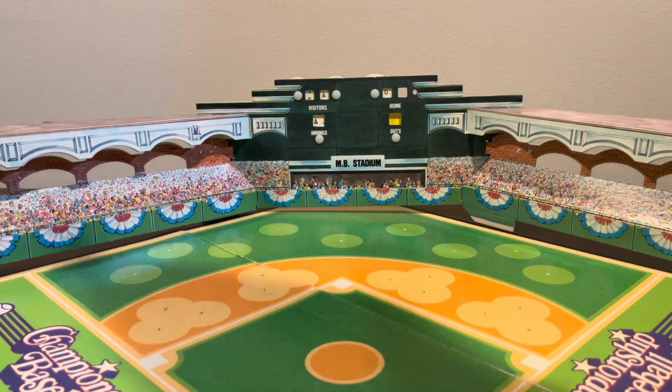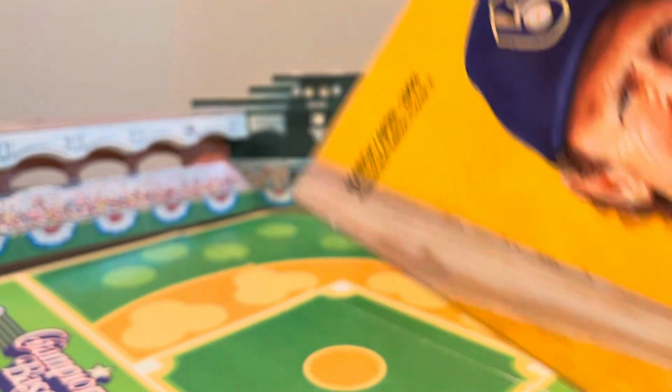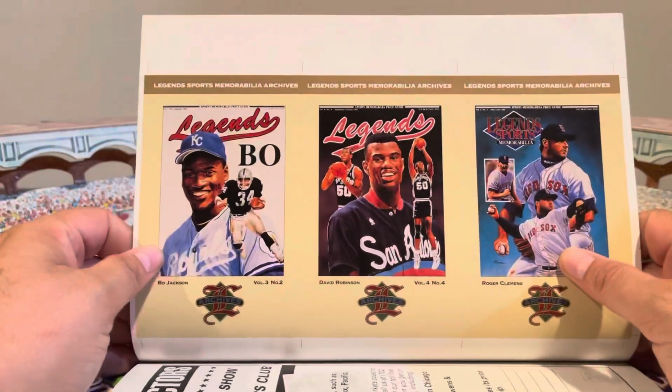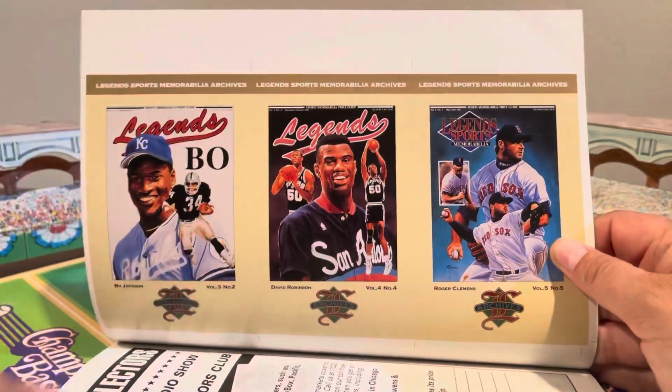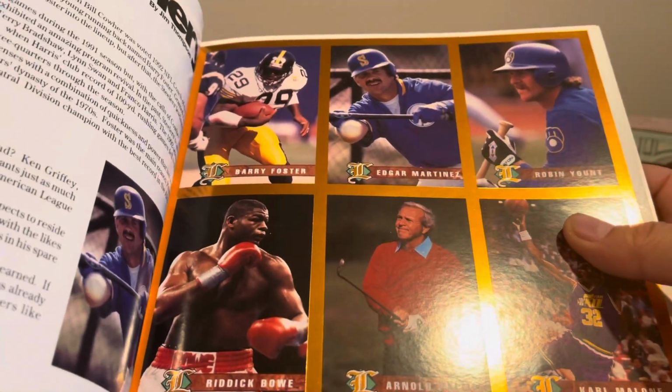Lastly, up for grabs, possible if you want it, March of 93. It's got Robin Yount on the cover. Inside is Bo Jackson, David Robinson, and Roger Clemens. We just saw that magazine a second ago. And the cards on the inside: Barry Foster.